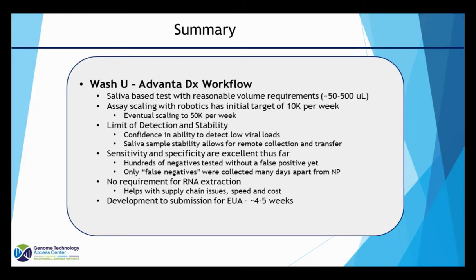Sensitivity and specificity were, again, great. Hundreds of negatives have now been tested without any false positives. We don't actually know what our specificity is yet because we haven't run enough samples to get a false negative with this current version of the kit to be able to call it. But we do know that we're below 1%. We know that because we've already run hundreds without hitting a false positive. We might have had one in a very recent run, but like I said, we'll be well below 1% with the specificity.